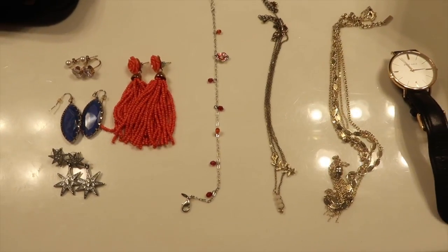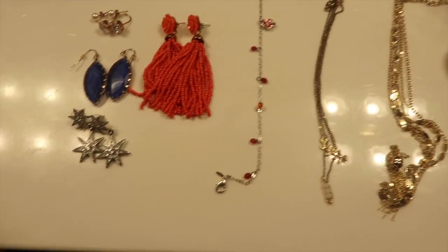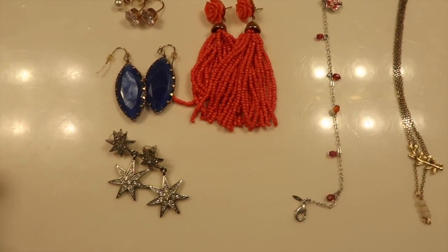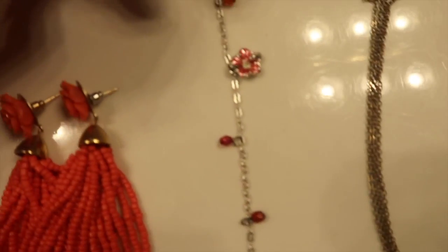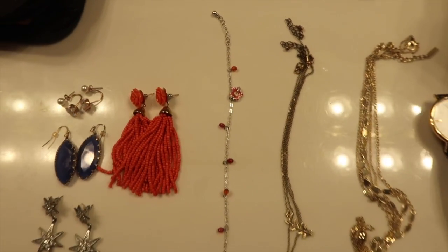Okay, I'm going to go ahead and show you jewelry wise. I try to keep it to the bare minimum for jewelry. I got these earrings here, so there's what, 4 pairs of earrings. This is actually an anklet. I love this little hibiscus flower on there. I've been enjoying wearing an anklet again, so I like that one a lot.